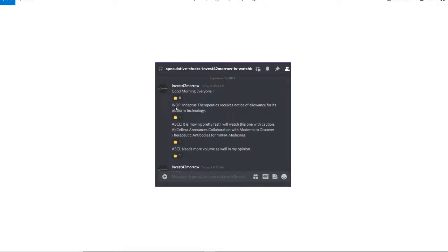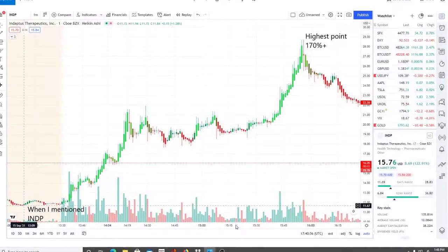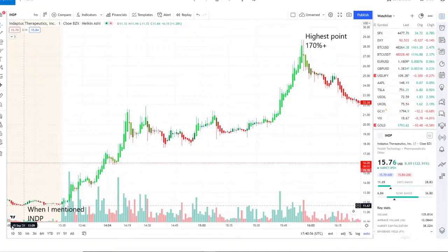So I mentioned INDP early on in the morning, as well as ABCL. This was our worst performer, giving us 5 to 10% jumps on its bottoms and its spikes. But let's look at the home run of the day, because this was knocked out of the ballpark. So INDP, we mentioned it pretty early on in the morning in the pre-market, sitting sideways, and it took off pretty fast in a matter of 30 minutes, almost 100% plus, right? Pulled downwards, sat sideways, and took off to a highest point so far in the day of 170% plus, all the way to its highest point of possibility.